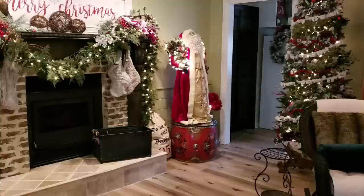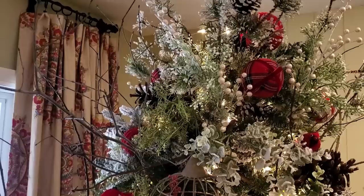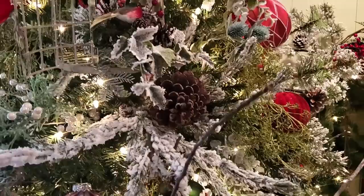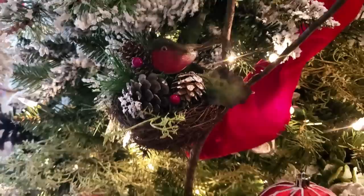While most people enjoy having their TV exposed, I am actually really loving this Ethan Allen Entertainment Center that I found on Marketplace. I mixed a variety of greenery into the main tree, along with pine cones and red velvet ribbon, different red, green, and white ornaments, and accented it with birds, bird cages, and birds' nests.